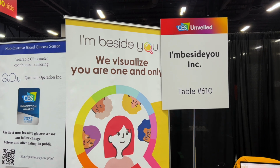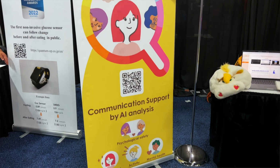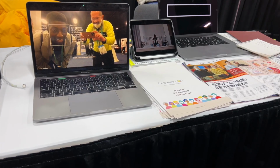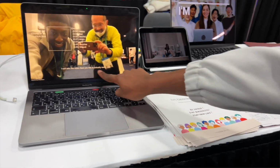Now, the next company is called ImBesideYou, figuratively, not literally. So this is an AI facial recognition with speech recognition as well across multiple languages, and it's able to determine your facial expression through their software. So when you speak in your language, it will display on the screen. Now, you might ask that some of the software already exists. You're correct. But let's get fancy with AI and ML. So this will take cultural cues, pitches, and pronunciations from your voice to determine how it should be perceived.